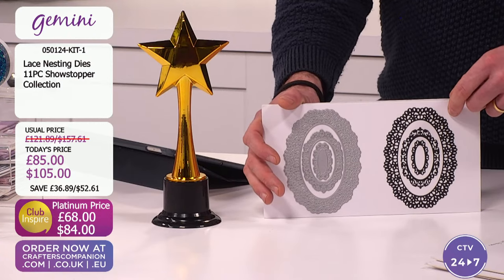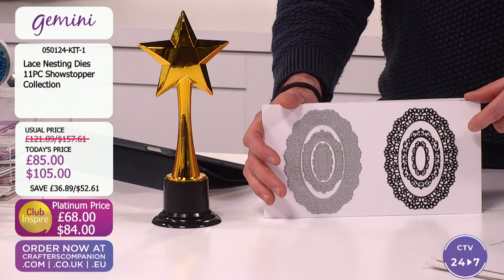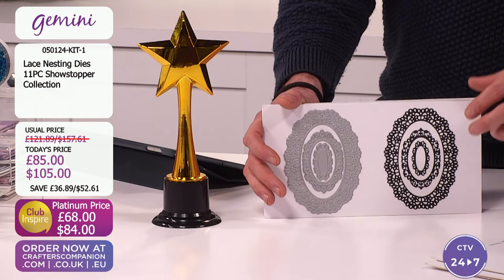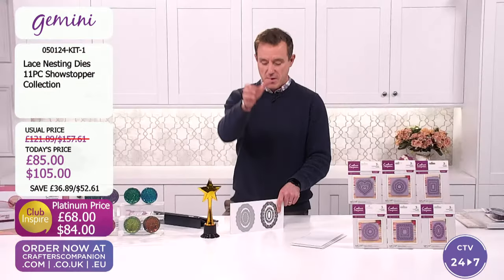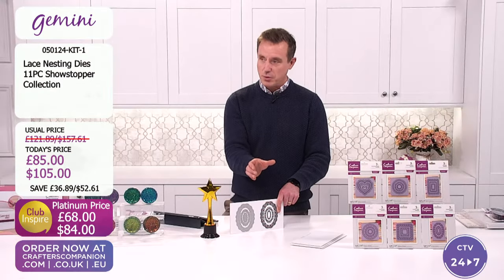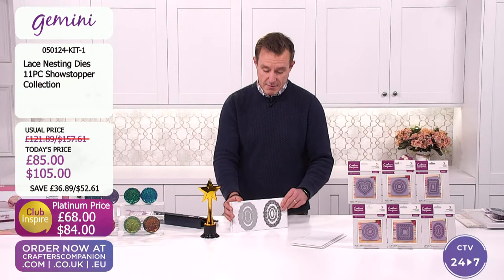You can go back and watch it on the previous show, but we've got a fantastic concept suite as well, where you can pick out lots of different ideas and different ways to use these. I really like that little easel card from the concept suite, where we had that in portrait, and then had the rest on a landscape. Looked really, really cool.